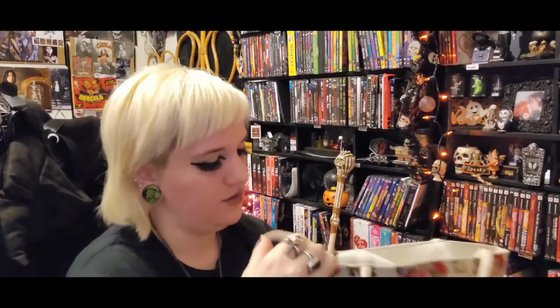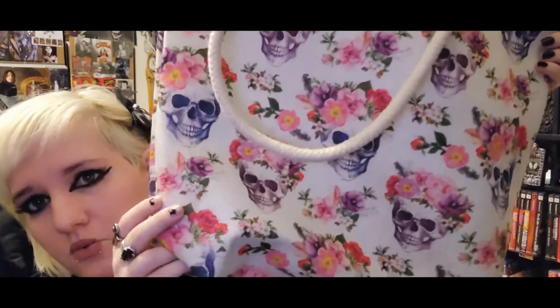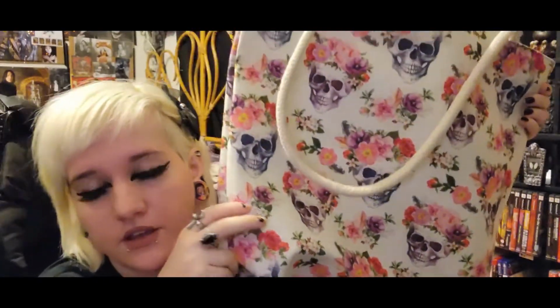This I got from a, what do you call this, metaphysical, occult, witchy type store. Even though this has nothing to do with it, just a tote bag with a skull with flowers on its head. I didn't spend a whole lot for this. I do want to go back to that store though and try to get some more things, because I did find a book from there. It had something to do with the fall time, I believe.